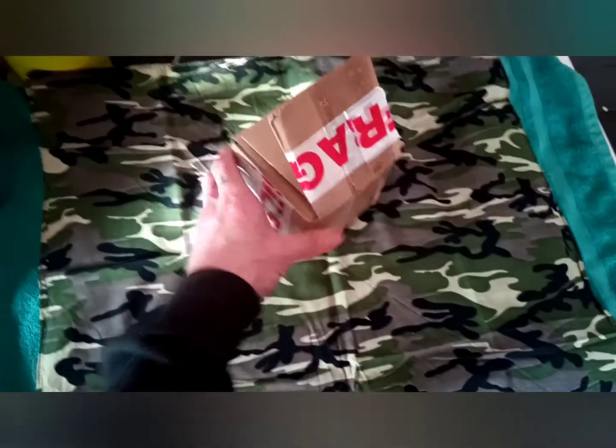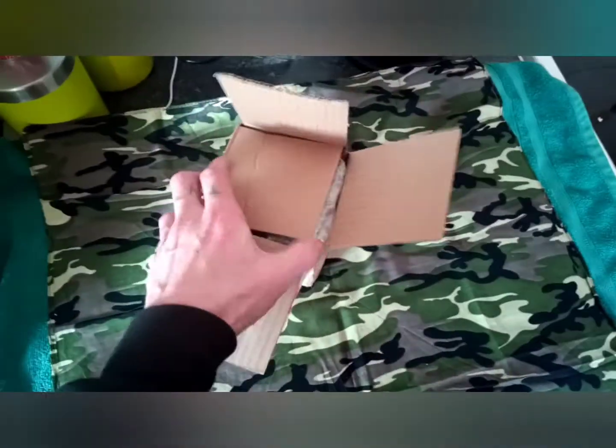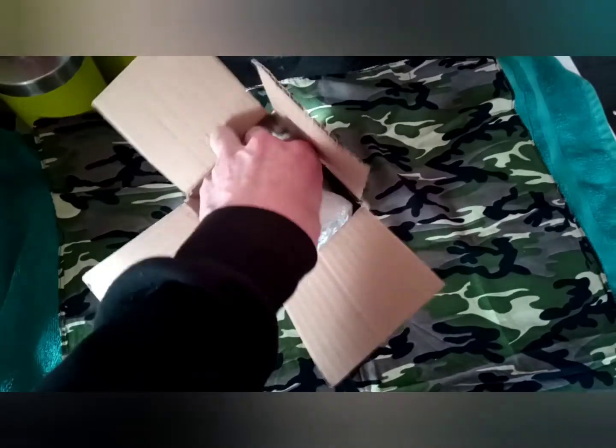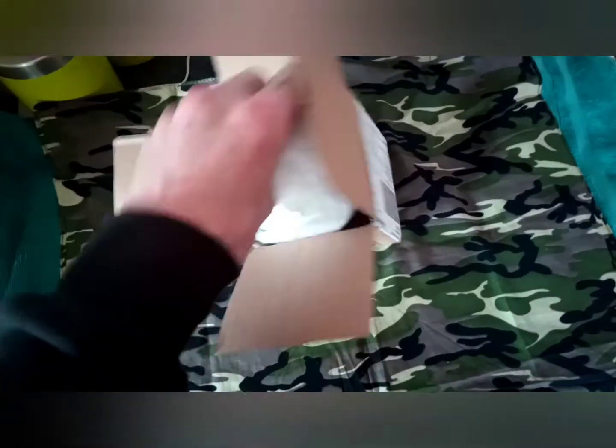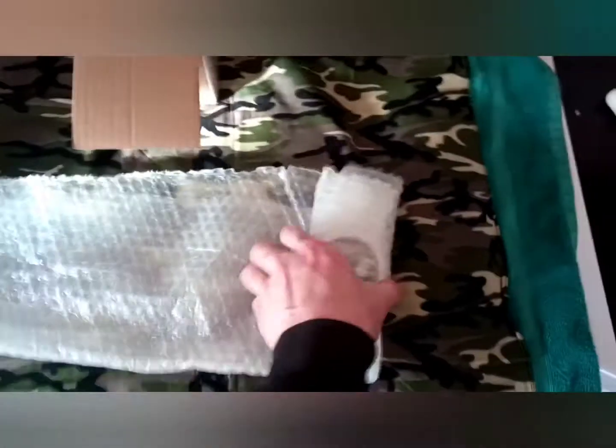Right, it's a quick little vid today to show you how well pellets from JS Ramsbottom are packaged. It's considered one of the best places in the country to get your pellets from, just because of how they package them and the care they take in it. So, let's have a look at all this bubble wrap.